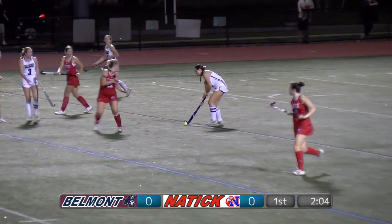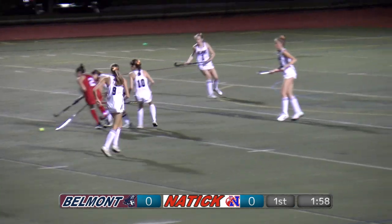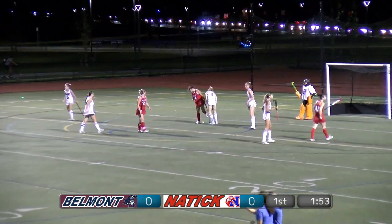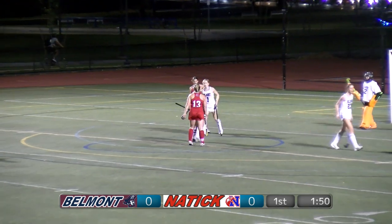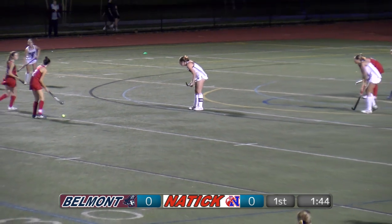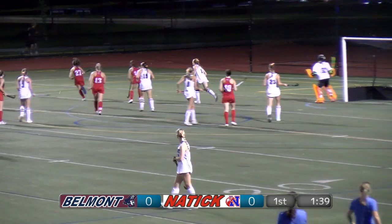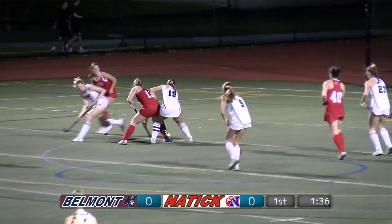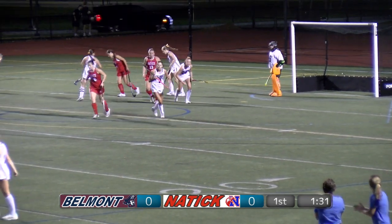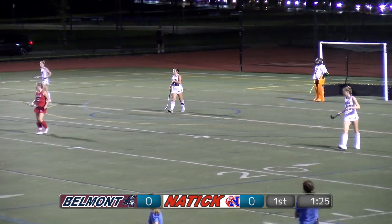Belmont ball. Good job, Anna. Anna stepped up there, kept it from going in the circle. And it's going to be Natick ball outside the circle. Deflected off of Anna's stick, I believe, and popped up. Bouncing ball towards Zoe. She kicks it high, but nobody was in the area, so not a dangerous ball there. Good, good, good. That's a Natick foot. There we go. Yep, coming out. Natick kicked it on the clear, so Belmont's going to restart at the 16.